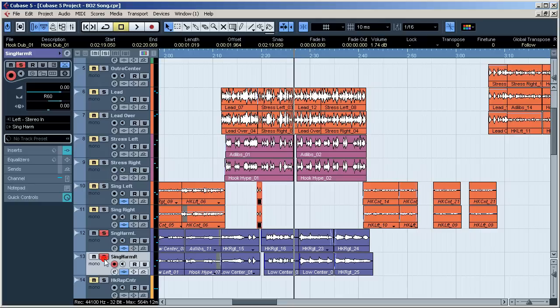And then we have down here my actual choir portion that you're going to hear. Let's listen in the background real quick. So let's hear that.